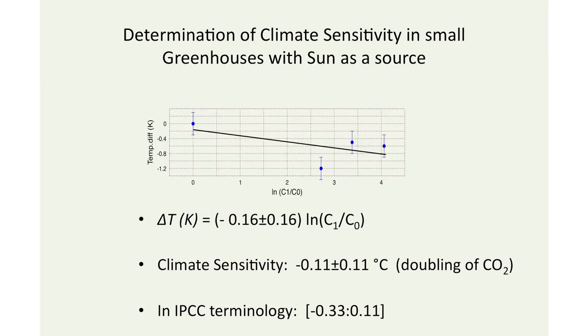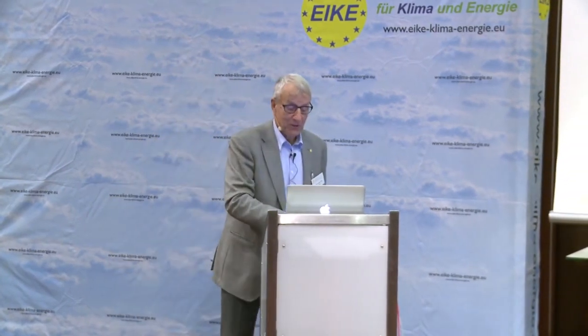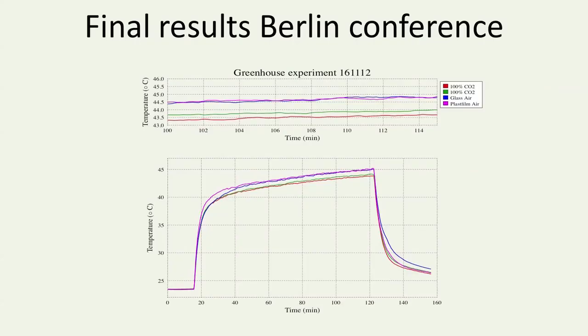So this was with the sun, and of course here are the two together. They showed the same, and that's of course important when you do experiments, that you are able to repeat. And this morning I even did one more experiment, which is just finished, and that's again more or less the same result. This time we didn't have a heated bench, so we have 2 boxes with 100% CO2, and they are colder than the others. And we have 2, one with glass and one with the plastic foil, and they show the same.